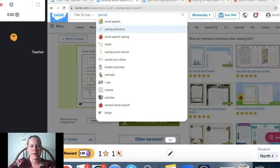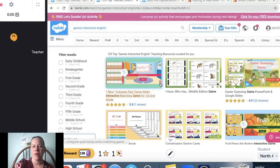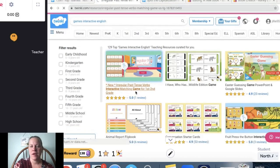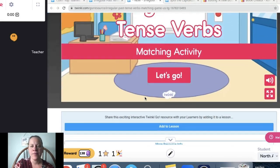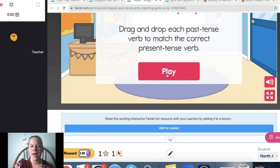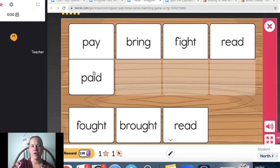I should have looked up interactive. But okay. So you want to go through, and if it says launch, it's an interactive one that you don't have to download. So you can go right in here and the students will actually be able to do all of the drag and drop activities instead of drawing a line like I have to do with a lot of my activities if I'm not using Koala Go.